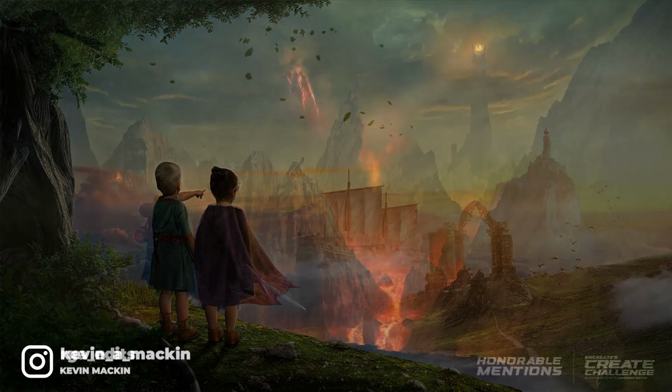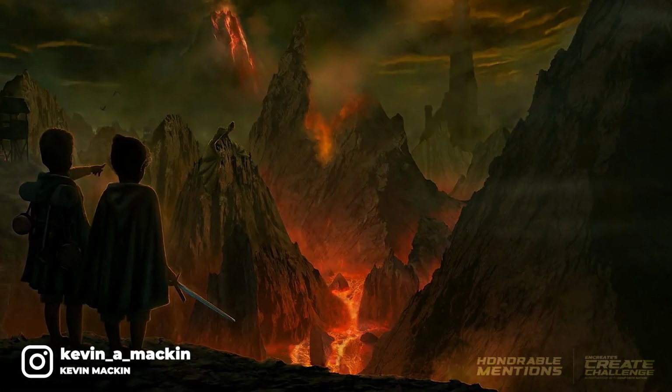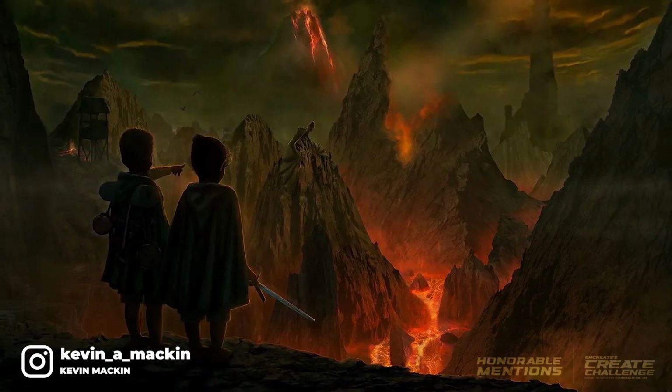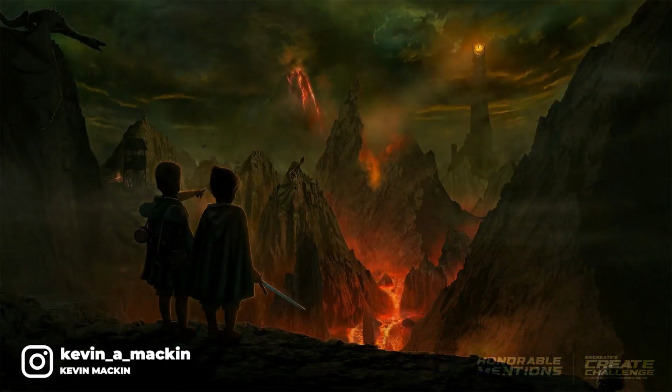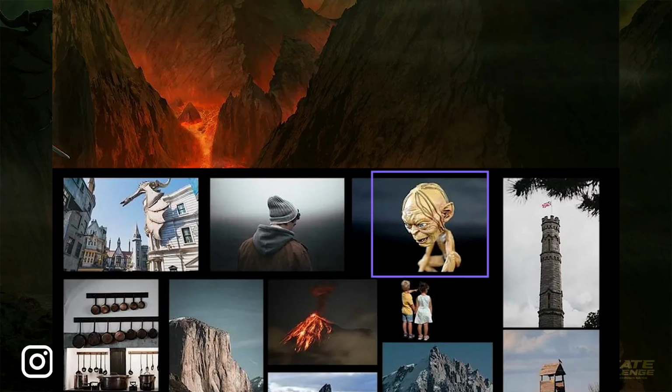Great job. This stunning piece is by Kevin. A very accurate and grim representation of Mordor. Love the dark tones and the complementary colors. I just feel that some of the details are lost as it is pretty dark. Like it has Gollum peeking over here, but I couldn't find it until I looked at the stock images.